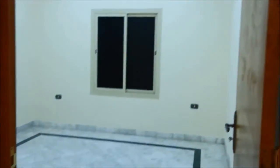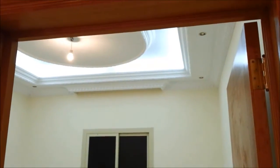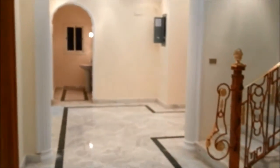And we have a provision here for the washing machine, with the input line as well as the drainage line. Now let's get back to the main hall and see the other rooms. This is the first room available here. Again, this is the main hall. We are back in the main hall from the kitchen. Now taking you to one particular room here.